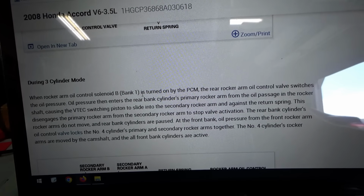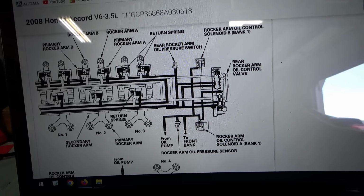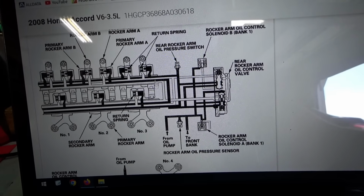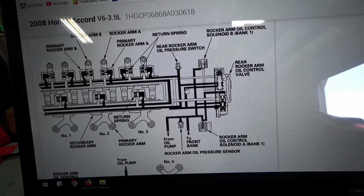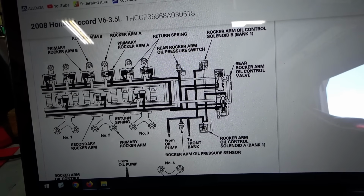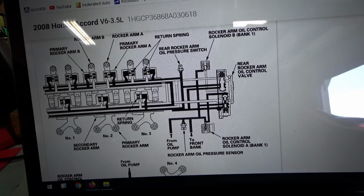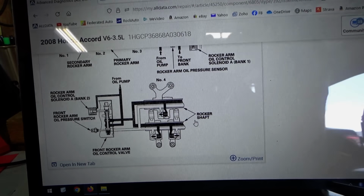In 3-cylinder mode, it switches solenoid B on bank 1. This is solenoid B, and it sends oil pressure to all of the rockers on bank 1. So cylinders 1 and 2, and also cylinder 3 through solenoid A that was used before, which is not active now but is still passing the oil through, disabling the whole rear bank. Then there's this rear rocker arm oil pressure switch. That is a check by the engine computer to see if the solenoid worked and if there's oil pressure in this gallery to disable or enable the valves. Okay, so that's a great description of the operation. Now let's see what sets this trouble code.